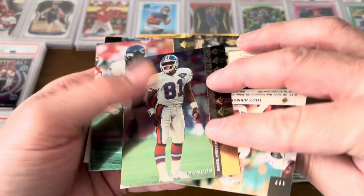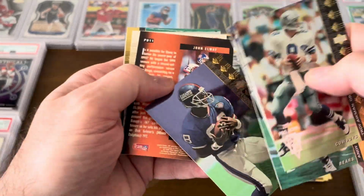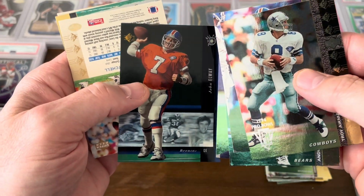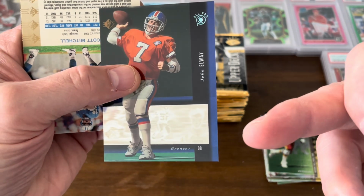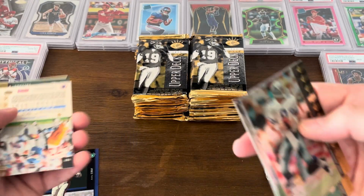There's Troy Aikman, Mike Pritchard, gonna stop. We don't have to flip all these around. There's Shepard. There's John Elway. All right, now I think, yeah, this is an all-pro insert of Elway, so that's a pretty cool card. See how it has that sort of hologram in the corner? Those are cool cards, so we'll keep that one off to the side.